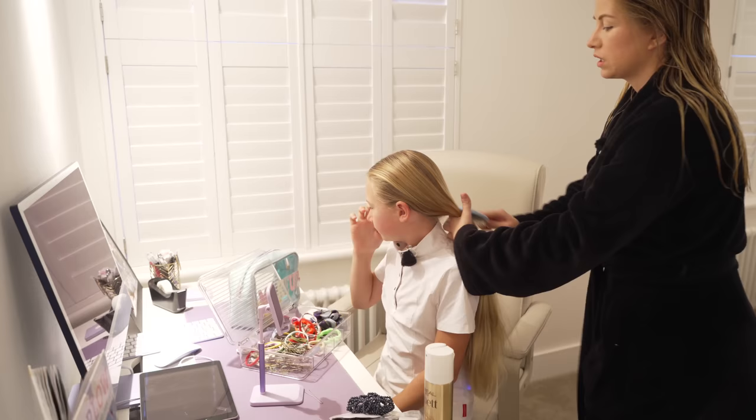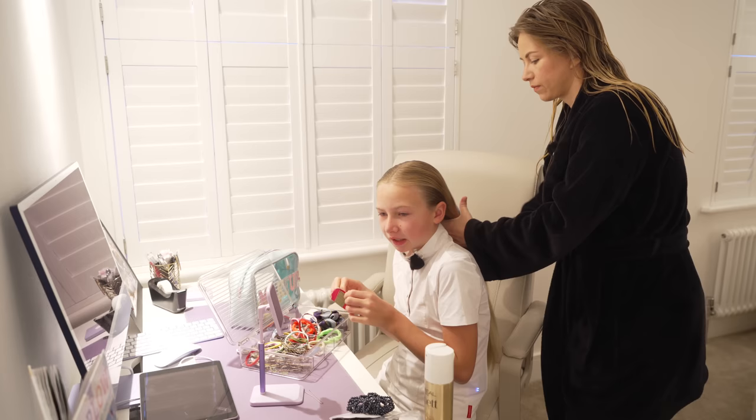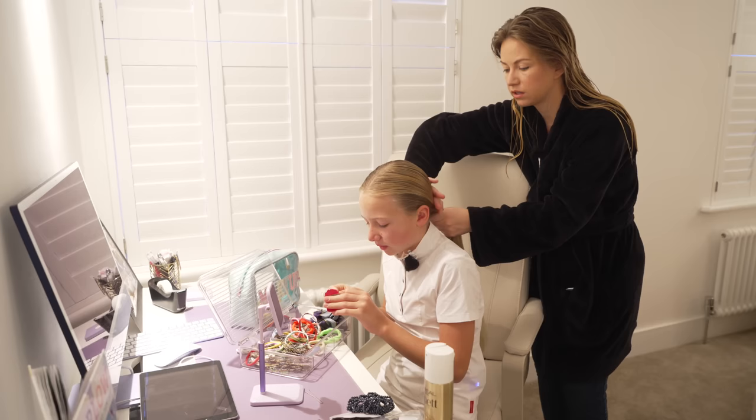So I actually thought today we would get Harlow ready at home, because it doesn't go too well when we try and get her ready at the horse box. It goes very badly. Mum's tucking the pony up and I'm getting all my clothes on and then I've got to hold the pony while she's doing my hair into a bun or something, and it's carnage.